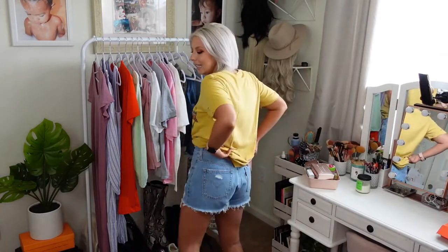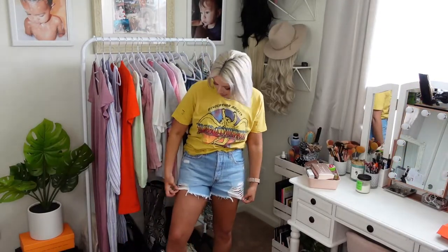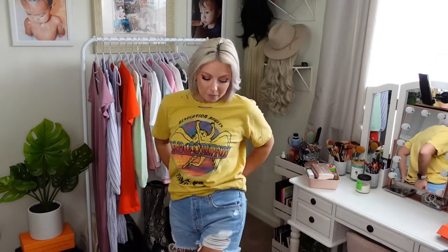But I really like these. This is what the booty looks like. There's distressing, but not too much, in my opinion. I think it's just enough to make them look comfy and cool. I think maybe the only thing I would change is a little bit darker wash, possibly. But there's nothing wrong with the lighter wash, nothing at all. I know it's all just preference. If I could have gotten them in a darker wash, I would have, but I liked this style, so I stuck with these, and I'm really happy I did.